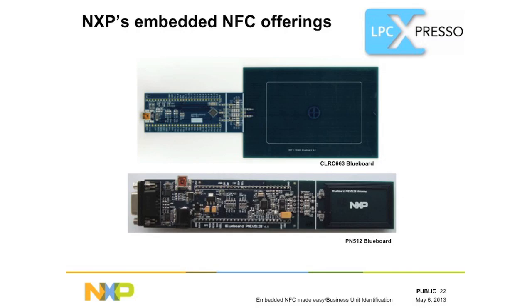Maybe I'll just explain briefly the difference between the two parts. So the 663 is a higher power RF part, so the transmitter power supply can go up to 5 volts on the 663 and up to 200 milliamps transmit current. So that's why we put quite a bit larger antenna here, because the more RF power you have, you can basically drive a larger antenna. And the larger antenna you have, the more read range you can typically get on tags and phones.